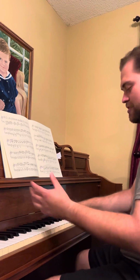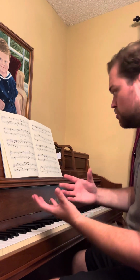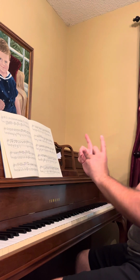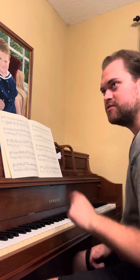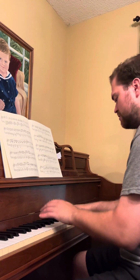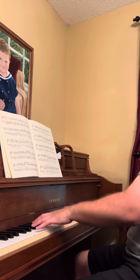And so then you can get things like this, and this is just a normal little tricky technique. So here's where the theme is backwards, I believe, and upside down. It's an inversion. No, sorry, it's not backwards, it's just an inversion. So instead of going down, it's going to go up now.